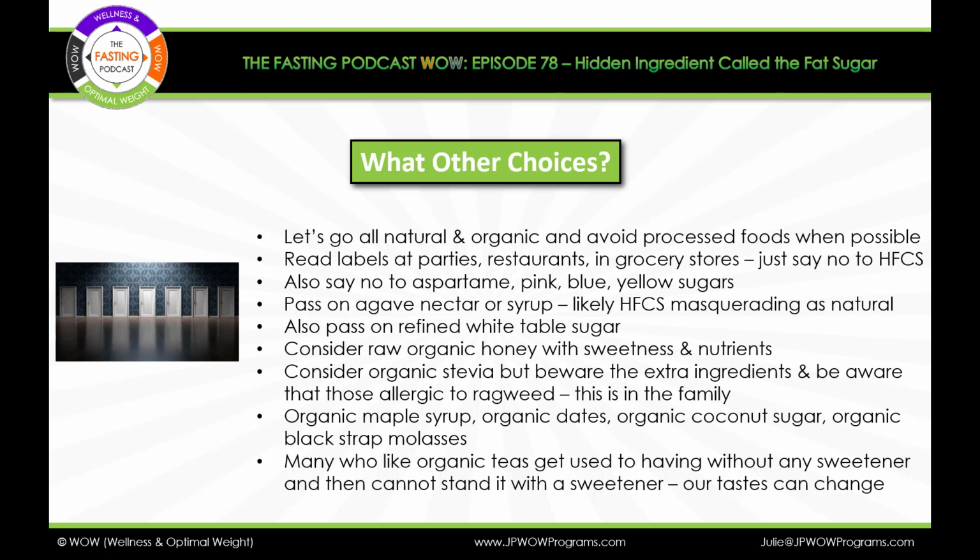So what are some other choices of sweeteners? Well, right off the bat, I vote for let's go all natural and organic in our eating and drinking and avoiding processed foods whenever possible. Read the labels at parties, restaurants, in grocery stores, and just say absolutely no to high fructose corn syrup. Also say no to aspartame, pink and blue and yellow sugars, and even pass on agave nectar or syrup because they're likely to be high fructose corn syrup masquerading as natural. Also pass on the refined white table sugar. Most people know the situation with that.